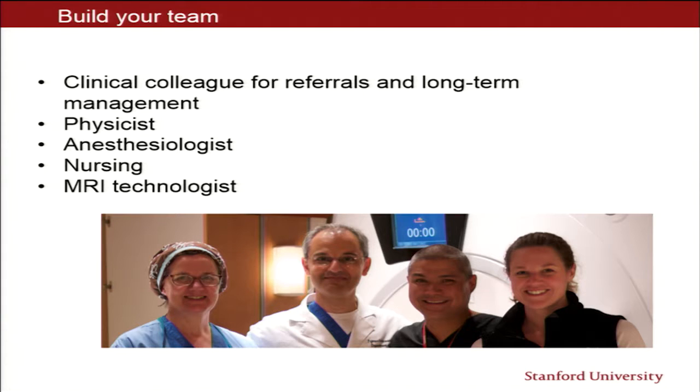Team building. You'll probably hear this from everybody here, but the team that we work with, first of all, makes the day itself go by more easily, but honestly, they all contribute, and they're contributing in ways outside of maybe their area of expertise sometimes, because they're so engaged. They see the value of the treatment for the patients, and we try to make it fun and engaging, but also focused on the patient. Obviously, the clinical colleague that I mentioned is essential for both referrals and long-term management. That's the model that we have.